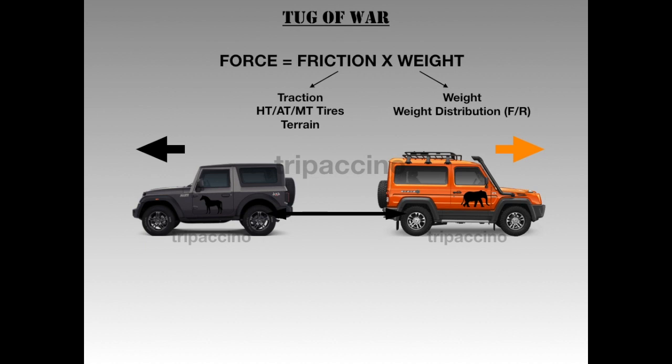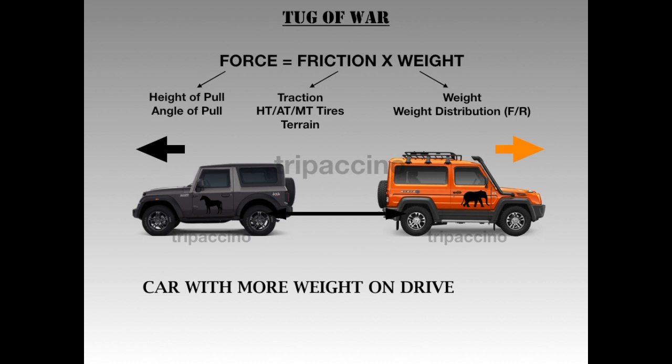If both cars are evenly matched on all these fronts, only then will the manner in which the force is being applied come into play. For example, a higher tow hitch will tend to tug the opponent upwards, reducing the weight on his rear axles, thus gaining some advantage. If one car pulls on the center line and the other pulls on the side, the angle of the force changes, giving only slight advantage to the center puller. But that's not the deciding factor.